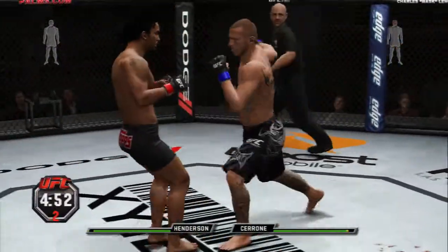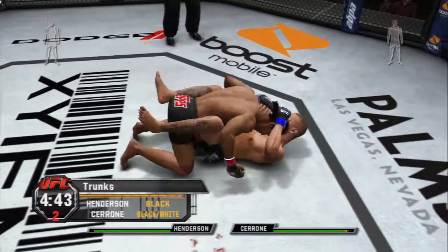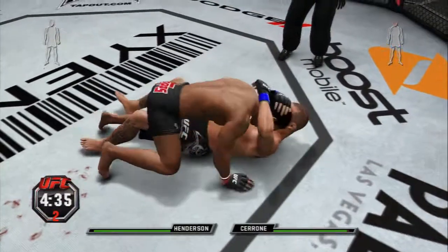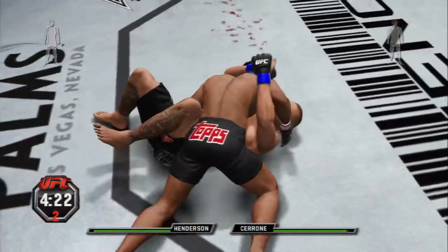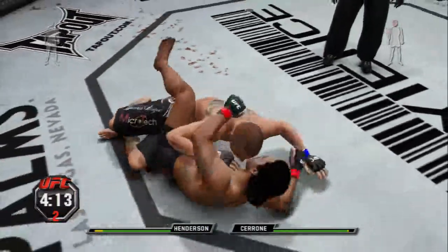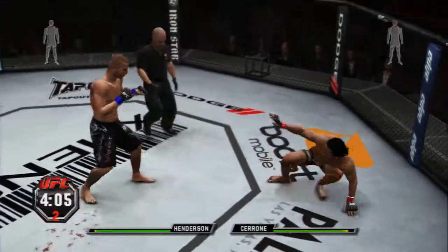Big right hand. Teeing away. Bam, takes him right down. He passes to half guard. He's in full guard. Mission control, Joe. He's got side control. Oh! Great reversal. Pushes him off of the feet.